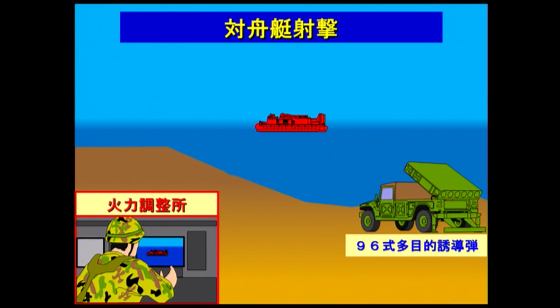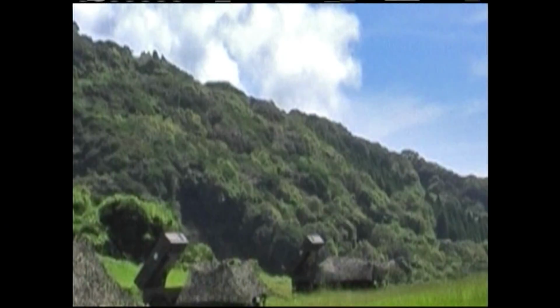Please look at the front screen. According to the fire mission given by the Fire Coordination Center, Type 96 MPMS will fire at the enemy vessels utilizing hooks. MPMS squad, target Lima Charlie 03, enemy landing ship, fire.